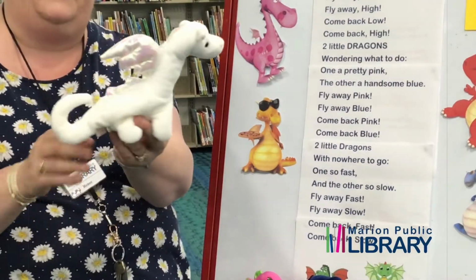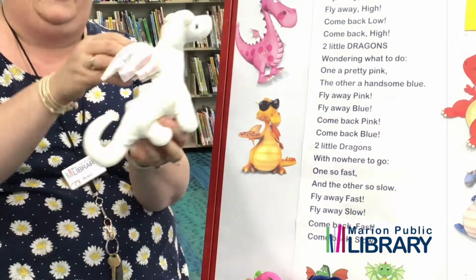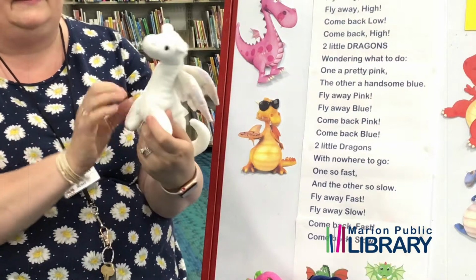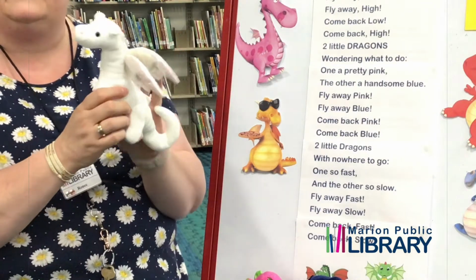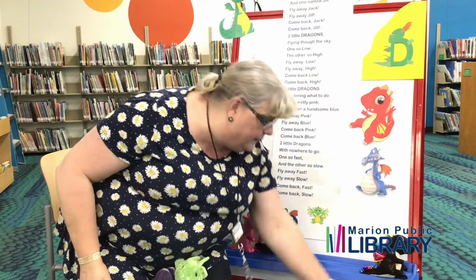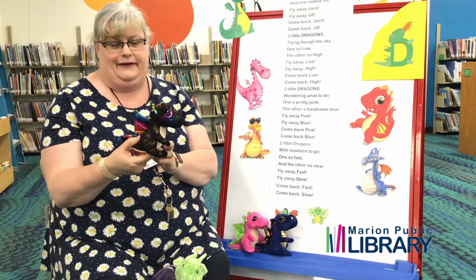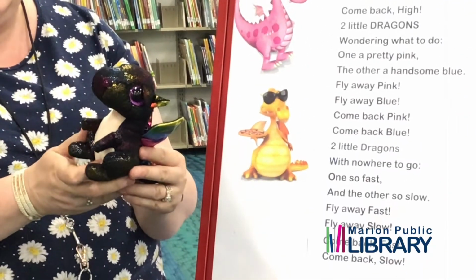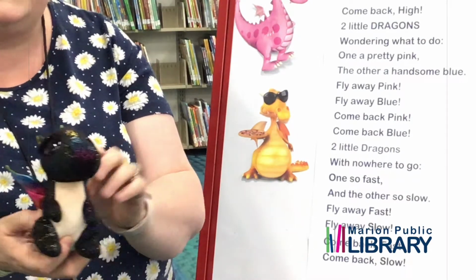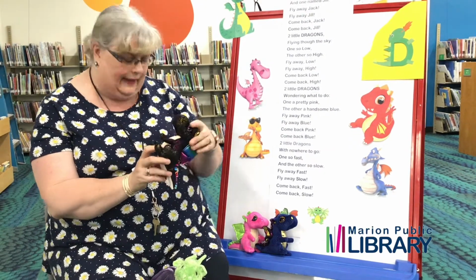Okay, and this is definitely a dragon. Look at the nice long dragon tail and the dragon wings. We'll try to make sure that this dragon stays very happy so he doesn't roast us with his fire breath. All right, put him down there. And then finally, this little fellow. Isn't he cute? He's a little black dragon with rainbow sparkles and purple eyes. Isn't he pretty? I really like him.